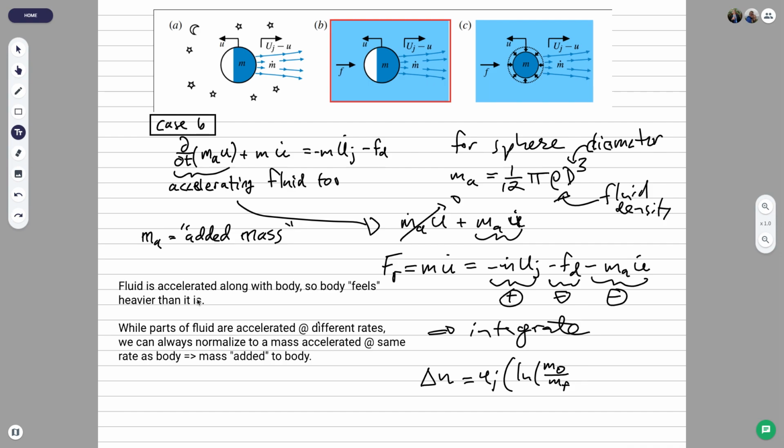Here, let me just do this. Times 3 over 2 plus mo over mf. Okay, and actually we can just get rid of this to make it simpler to read. There we go. So this is exactly the same as before, except that we have an additional term, so this is going to be less than what we had before.